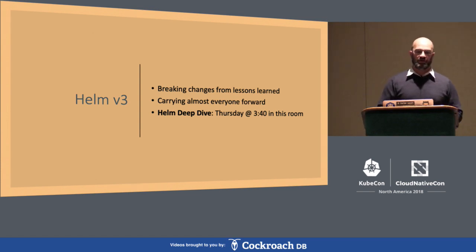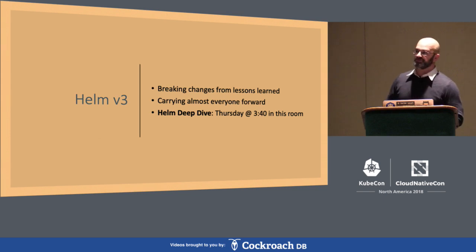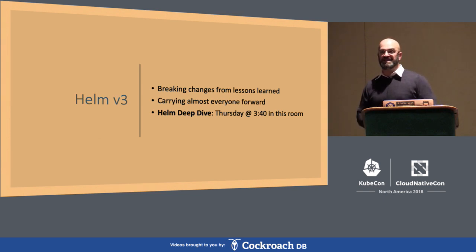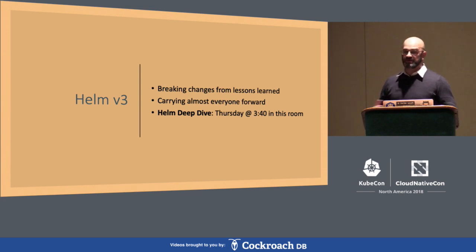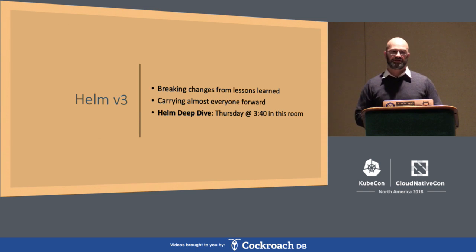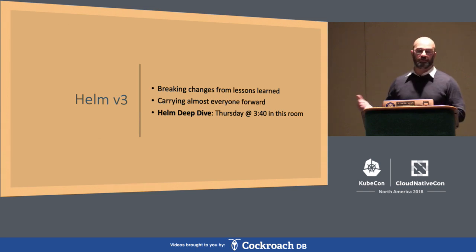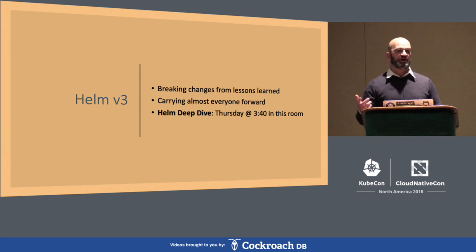And so now we're looking to make breaking changes, to improve on Helm, to refactor things, to bring in some new Kubernetes things. When you think about it, when Helm v2 came out, secrets weren't a thing in Kubernetes. Things have come a long way. So this gives us an opportunity to do breaking changes to make Helm better for all of you. But along the way, we want to carry almost everyone forward. If you have a chart today, 99.9% of the time our goal is to make that work.